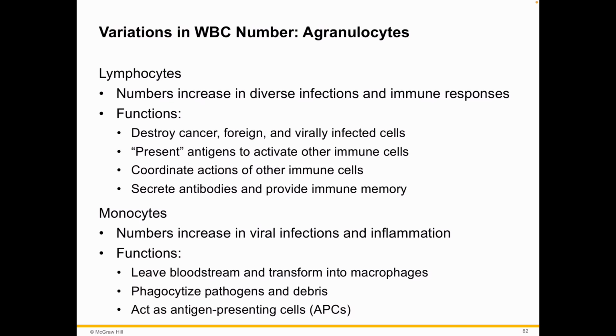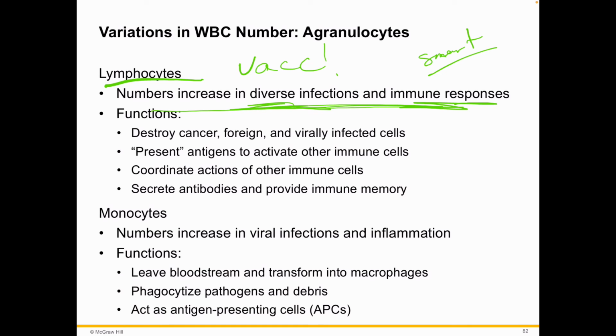Or decompose you. So lymphocytes, remember we talked about these, the vaccines are going to work with these ones. So they're increasing in number in diverse infections and immune response. They are learning cells. They are so smart. Okay, they're very smart. They go and they become educated about what you are being exposed to. And some of that includes cancer. We're finding they suppress cancer and virus infections.